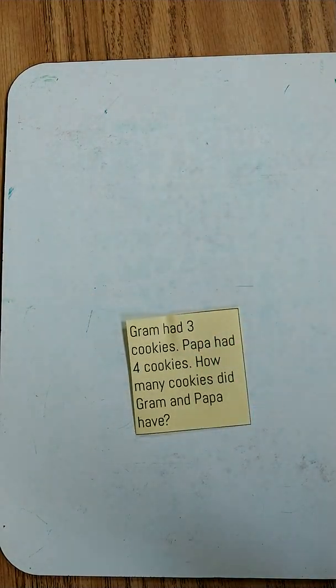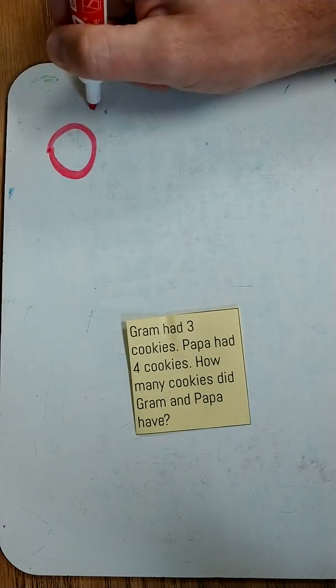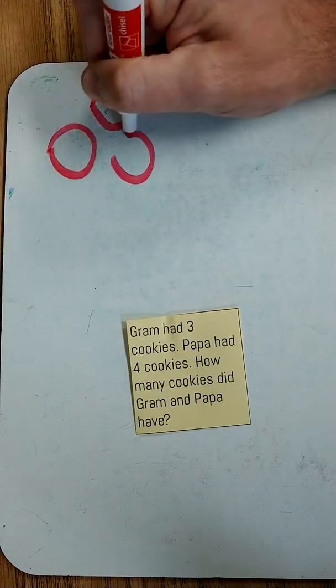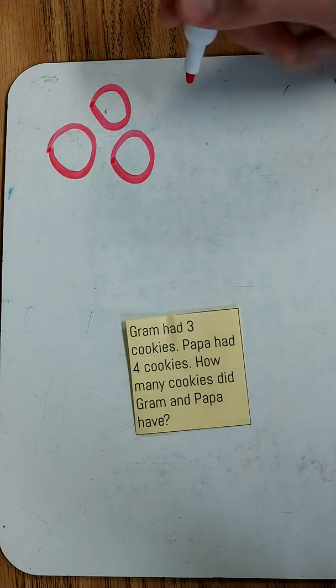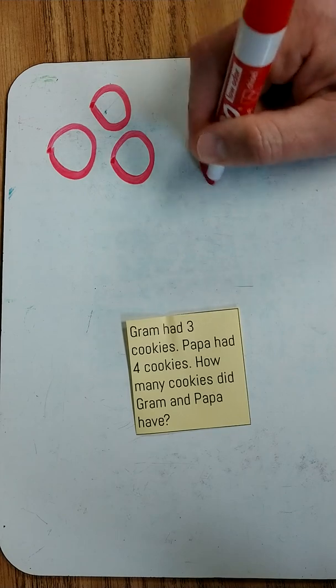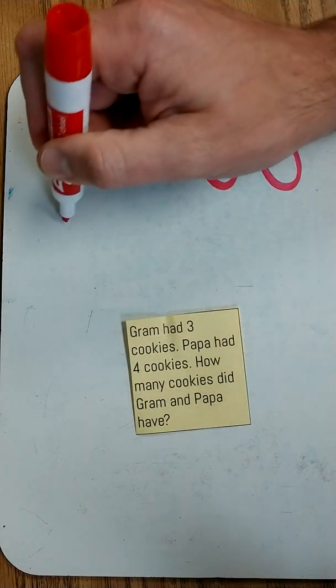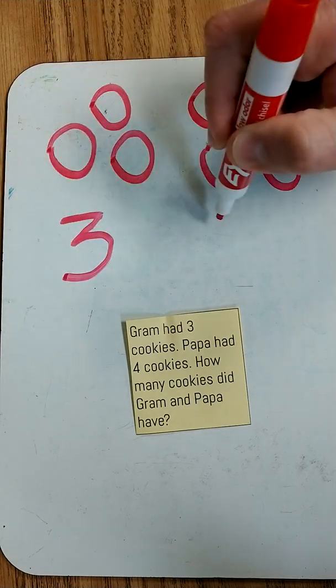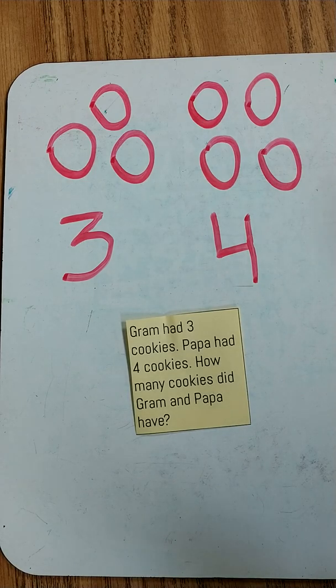Graham had 3 cookies. All right, let's go 3 cookies. 1, 2, 3. And they don't have to be anything special. Papa had 4 cookies. 1, 2, 3, 4. So we have 3 and 4. An open 4 again, because we get confused if we don't. How many cookies did Graham and Papa have?